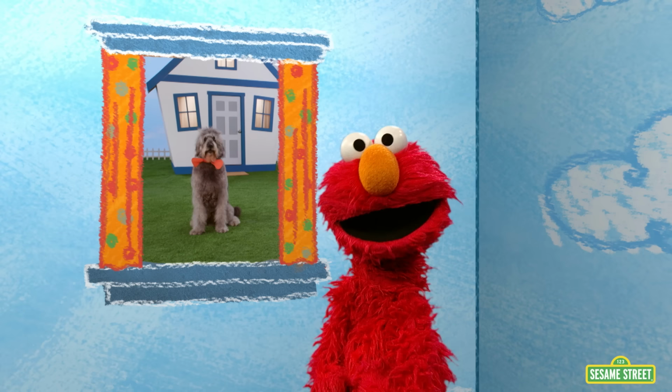Elmo has three colors, red, yellow, and blue. And Elmo wants to paint this pumpkin. It's orange! Pumpkins are orange! Right! Pumpkins are orange, like this one. Let's paint this pumpkin to match. Let's start with red. That's red, like an apple. What would happen if Elmo adds blue?